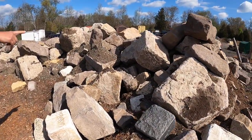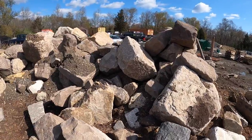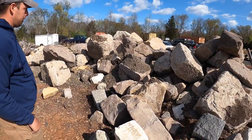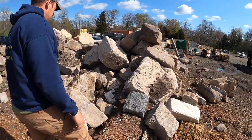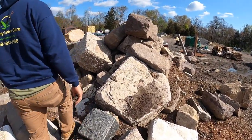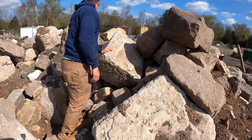I like that one, too. Oh, yeah, that clean one? That's the one I wanted to put right next to the walkway. Okay. I think it's big enough to wear.